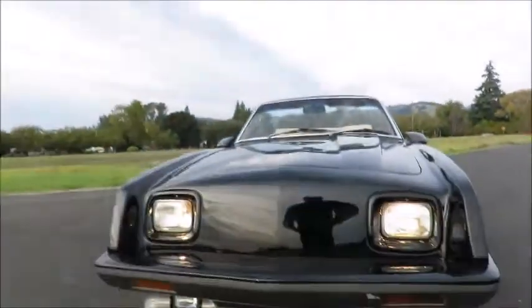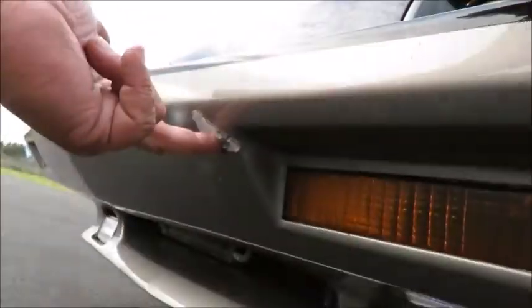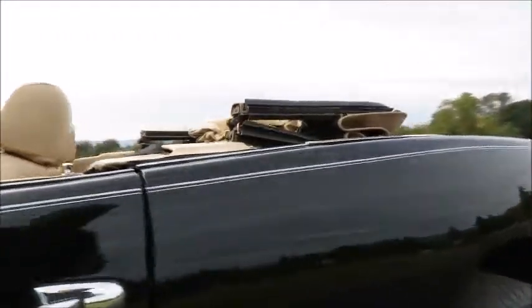Alright, let's walk around this car a little bit. It sure is pretty, but it's not perfect. A few stress marks. Kind of a scratch thing under there that should be touched up. Got a little bit of cracking here. I don't know if you can see that. And let's see, otherwise pretty good.